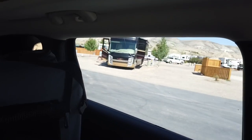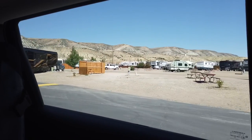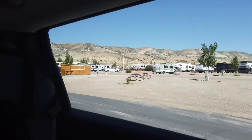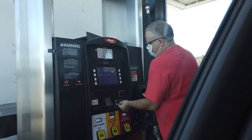Good Saturday morning. We are headed out of a KOA, which was actually super nice. This is only our second KOA, and I had a chance to go swimming in a warm pool. So Lance and I had fun there. Here's where we stayed. Cool hills in the background. What's your papa doing, Daisy? Papa's out there getting gas.